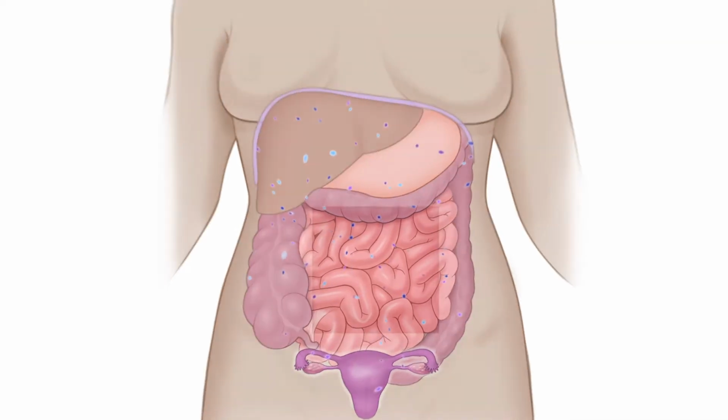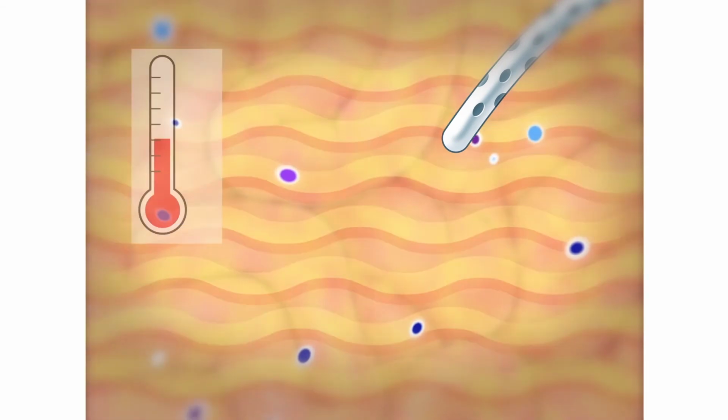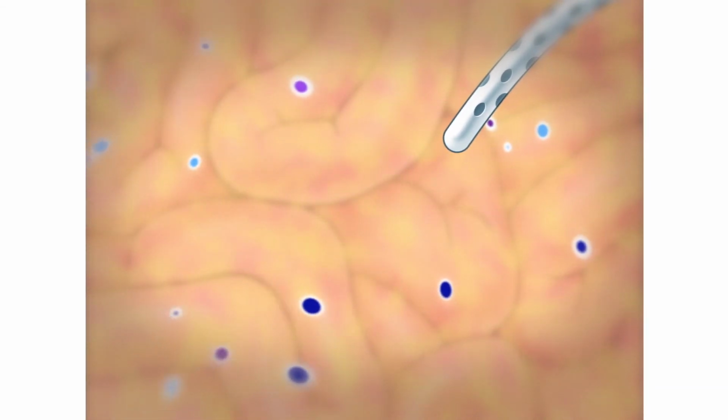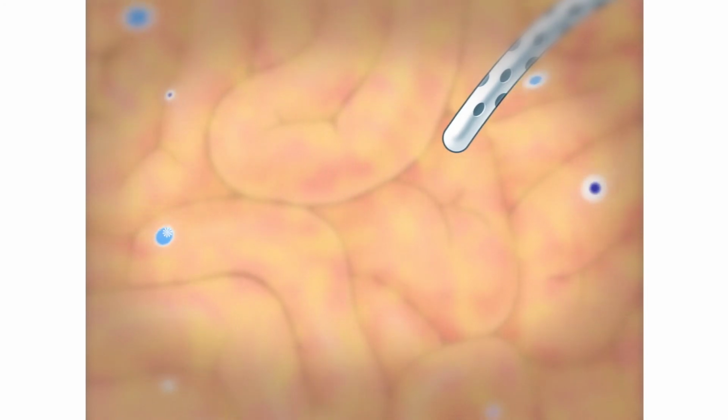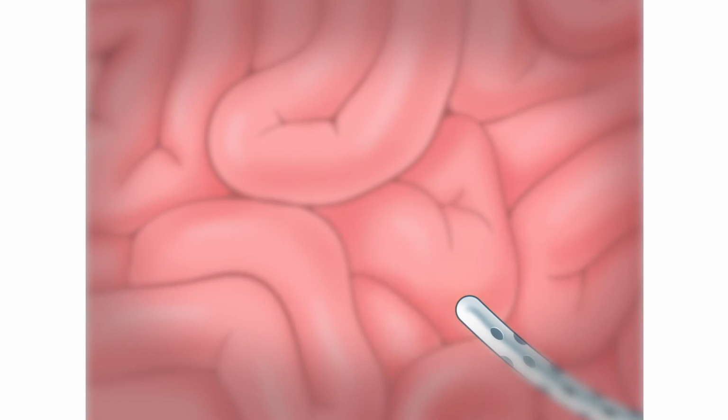Once that happens, then we insert tubing equipment that allows us to perfuse the abdomen with the heated chemotherapy. During that time, the abdomen is agitated enough so that the chemotherapy tries to penetrate all the different areas of the abdominal cavity and treat the surface.